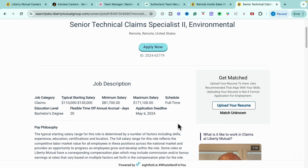Now, this one is remote no matter where you are. The salary range for this is $110,000 up to $130,000. The minimum is about $81,000, and then on the higher end, the maximum is going to be about $171,000 annually. This is a full-time role. It is within the claims department. The application deadline is May the 6th. So if you are interested in this, get your application in quickly.